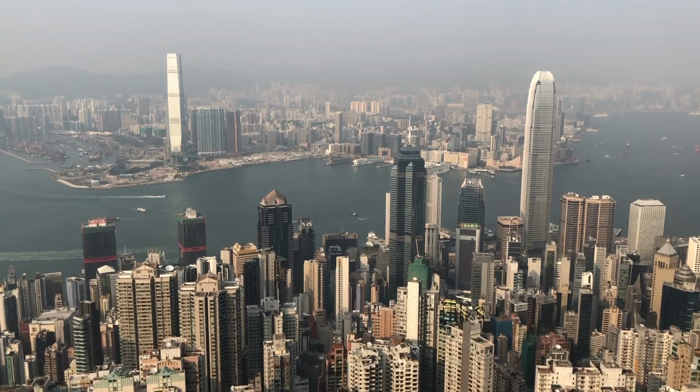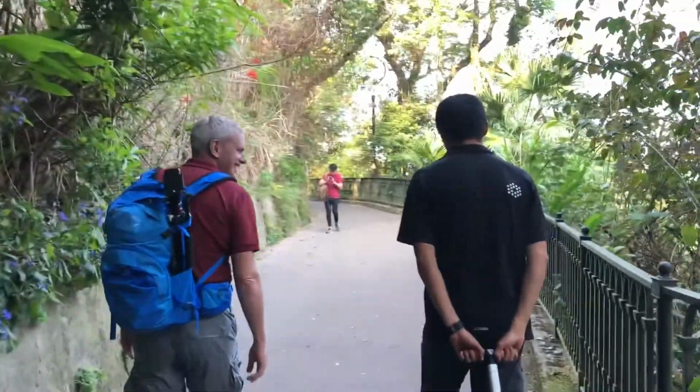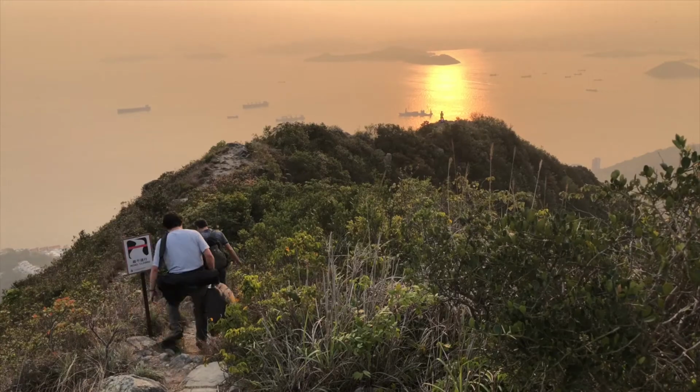The view over Hong Kong at sunset from Victoria Peak is legendary. But can one of the three of us come up with something truly special? Jack is putting extra energy into this one.